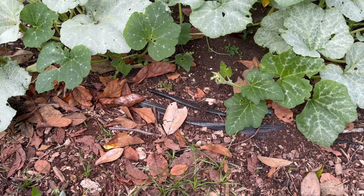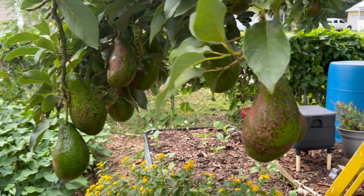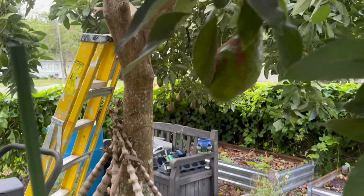I bought some new labels today that should not fade. They're weather resistant and should last me a long time, so I'm excited for that. We still are in avocado craziness. Avocados everywhere.